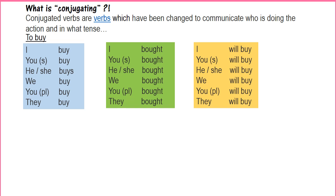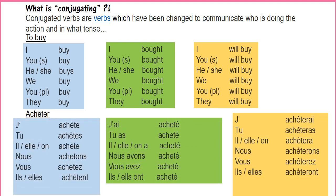Now let's have a look at to buy in French, acheter. And once again, we've got the blue present tense box, the green past tense box, and the orange future tense box. So you'll notice that the endings in the present tense change more than they do in English generally. So these are rules that you have to kind of learn. And the more you look these verbs up, the more you'll learn them.